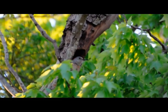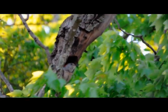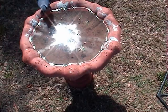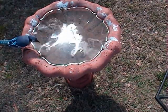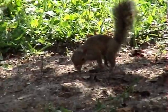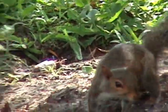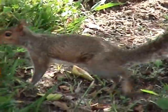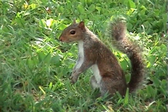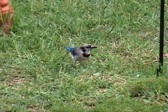Here we have a red-bellied woodpecker who has carved a home in this old maple tree. And here we have a blue jay coming in for a quick dip in the bird bath. And here we have a male gray squirrel foraging for some food. The gray squirrel is the most commonly seen mammal in the state of Florida. Here we have a blue jay coming in for a bite to eat.